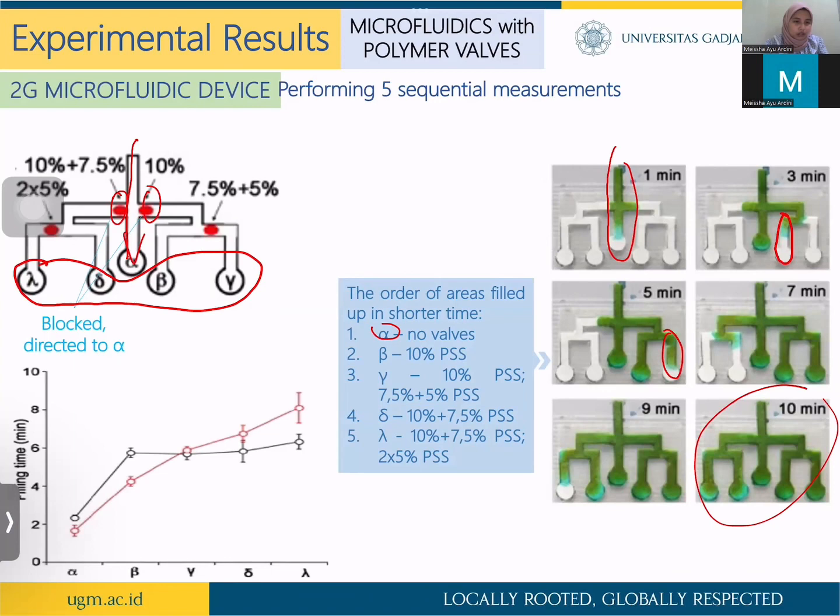So this is the plot that has been made without polymer valves and with polymer valves here. With polymer valves, they got a linear line here, which increases along with filling time from alpha to lambda. But without polymer valves, the alpha fills up first, and then the other 4 fill up at the same time.